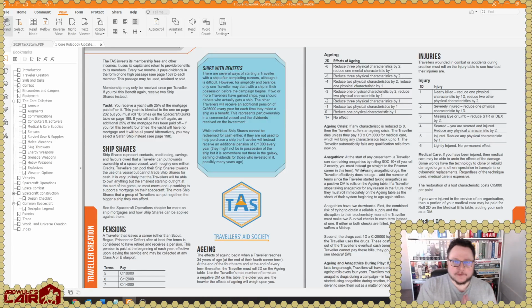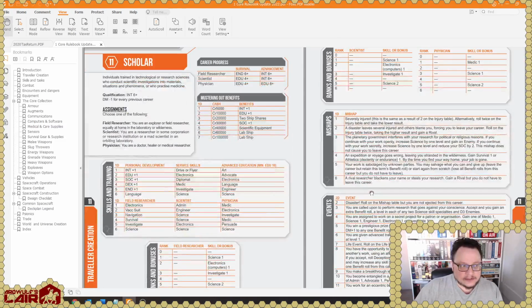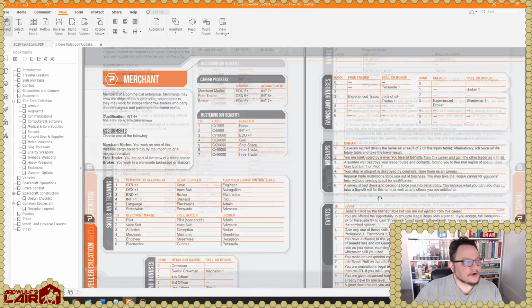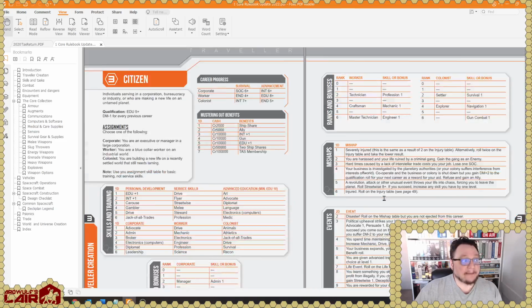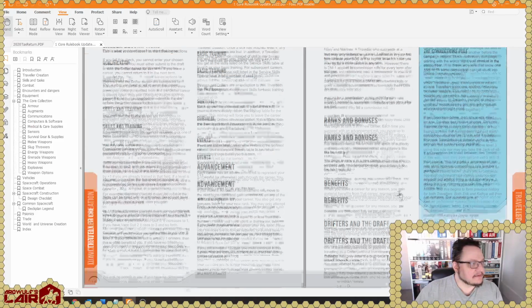I'm not 100% happy with the way the prisoner career works, but I really like the fact that it's possible. It's like, hey, you could be a career criminal or something like that and end up in the joint. I think that's a really cool narrative element for a character, but it can certainly feel like you are trapped in the prisoner career if you don't make the rolls for 40 years, right? And that's kind of a problem.